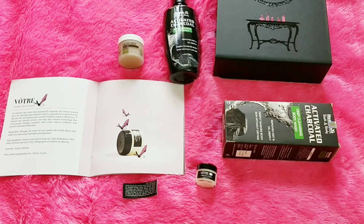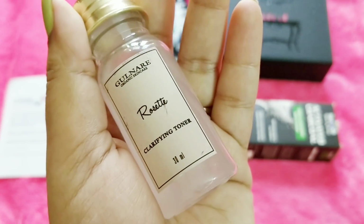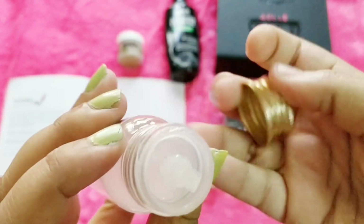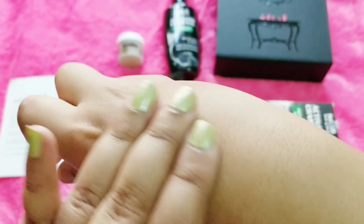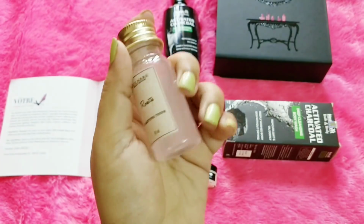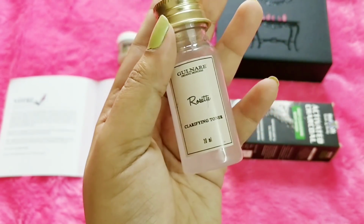Okay, now moving on to the next product we have from the brand Gulnair. It is the Rosé Clarifying Toner, 30 ml, and this is not the pouring type, but this is how the bottle looks like. So it is pretty convenient to use. You can just remove the cap and then apply onto your body, and it must be smelling amazing. Yeah, it smells like British rose, something of that sort. So the cap is very convenient, because then you don't have to pour it out completely.